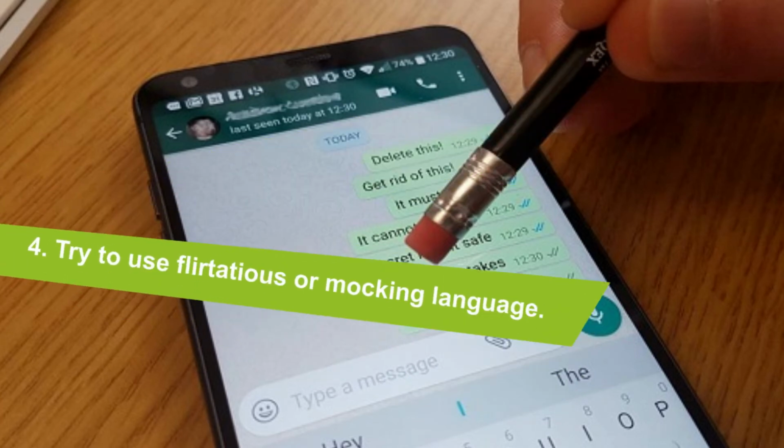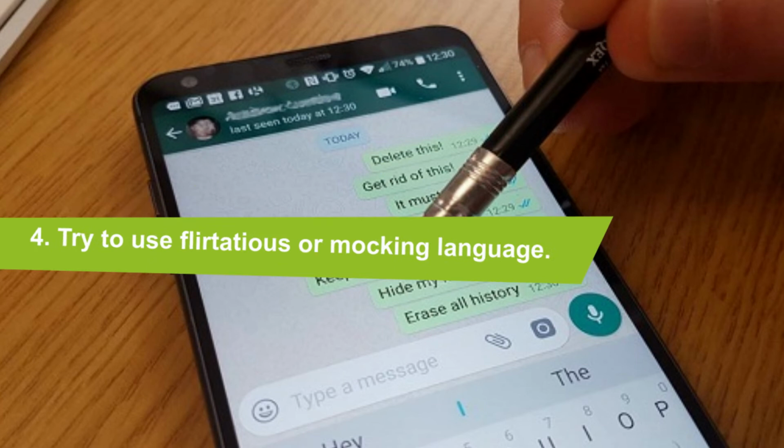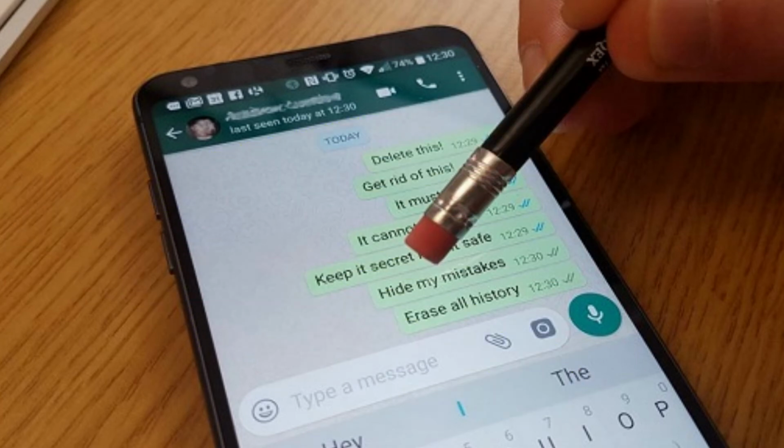4. Try to use flirtatious or mocking language. Send witty comments to playfully tease your ex. This shows that you feel comfortable with her and that you don't take yourself too seriously. Remind him of a time when he did something silly in public that allows both of you to look back and laugh. Try to make insinuations that tell them you would like to be more than friends. For example, you can say something like "I would like a little more of your humor in my life."